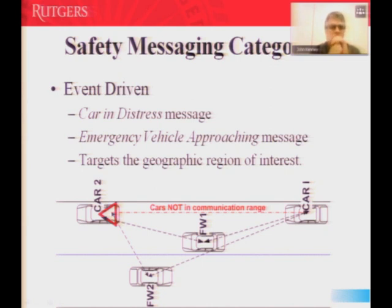Okay, so there are two kinds of safety messaging categories, and one is event-driven. This is what some people say will be the initial version of safety messaging. So if there's a car that's in distress, for example, car 2 here, say your car breaks down, the radio on the car, hopefully it will survive, and it will broadcast messages, basically broadcasting the fact that it needs help. And then a certain emergency vehicle can come and give the car whatever help it needs. And it's then that the car stops broadcasting the message. So that's the idea of event-driven messaging, right?